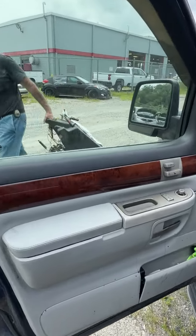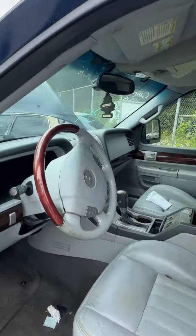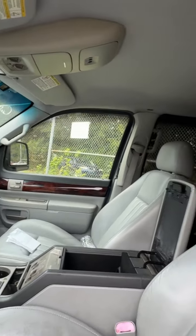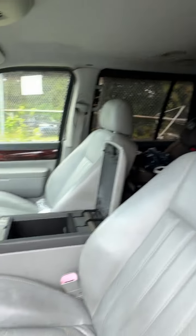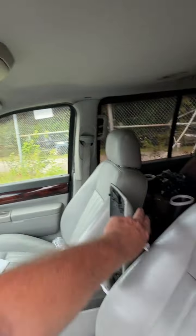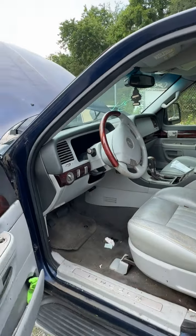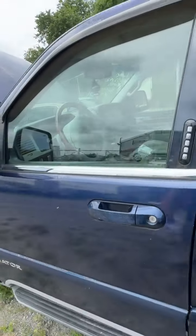Peek at the inside. There's wood trim on it, on the steering wheel, leather and leather seating in there. Headliner looks like it's intact. Don't see any issue there. Folks, looking pretty good. Needs to be cleaned up.